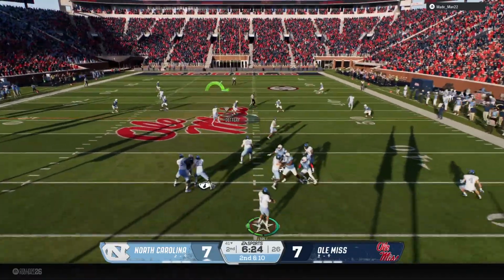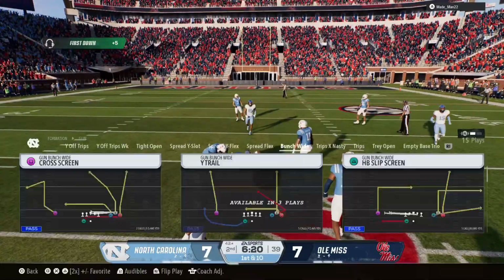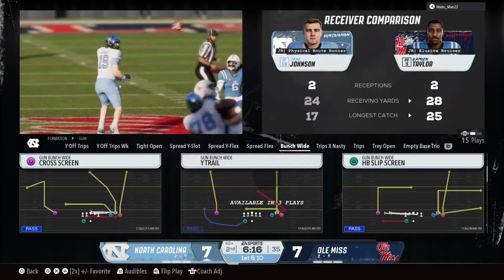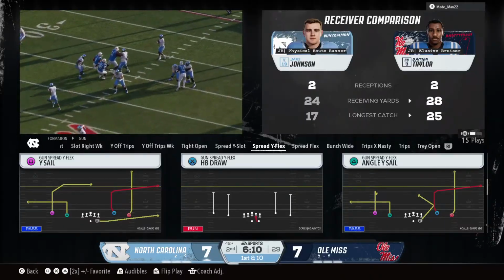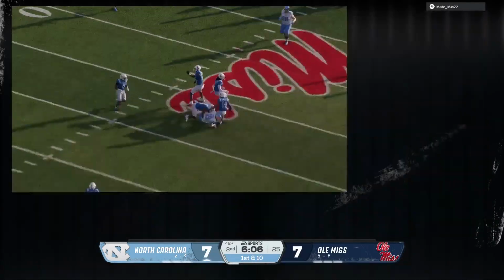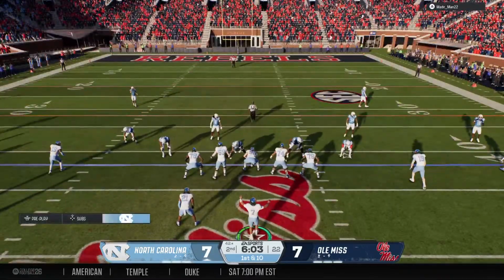Couldn't connect on first down. Now back to the air. Grabbed in the middle. It's Johnson. And he's brought down after a nice gain. Look at the big fella doing work in the secondary, the big tight end, catching the ball, and he's just shooing these little DBs away. Get off me. And the Tar Heels are on the move.